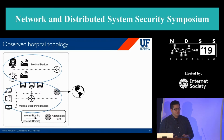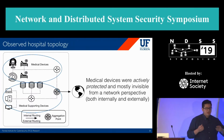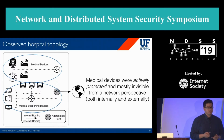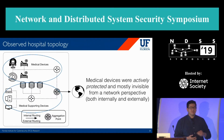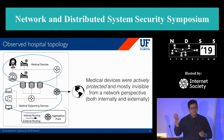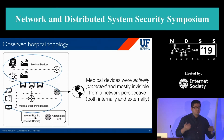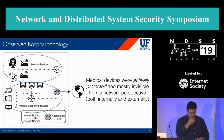And the reason why we're making this distinction is because we noticed that traffic coming from medical devices was protected and was actually tunneled through other internal devices like gateways that had extremely limited visibility both internally and externally. Additionally, medical devices, while they're networked, might not necessarily be in an IP network, so they wouldn't be addressable. And as a result, the traffic coming from these medical devices actually came from these data fusion points. Conversely, medical supporting devices do not have to go through all of these protection mechanisms and actually create the bigger exposure to the hospital itself, and actually became the vast majority of the data in our data set.